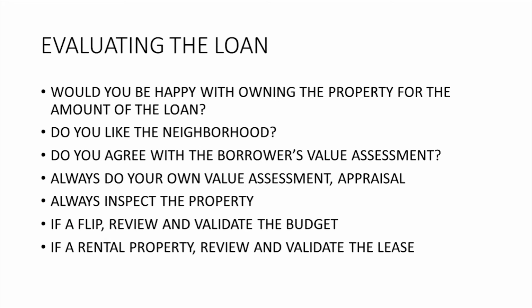If it's a flip, review and validate the budget. That's critical because some people have a tendency to put more money in the property than the after repaired value will support. So you need to have your own sense of what it's going to cost to replace a kitchen or replace a bathroom or paint the property or do the floors. If it's a rental property, review and validate the lease, the rent terms, the rent rates in the area. There are Rent-O-Meter and different websites that can give you that information.